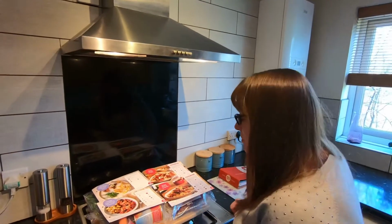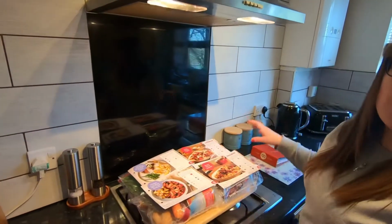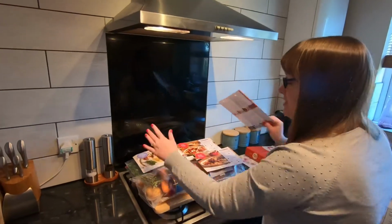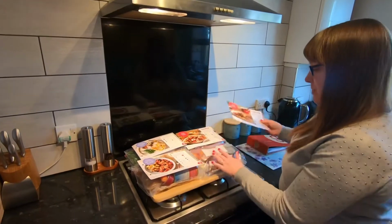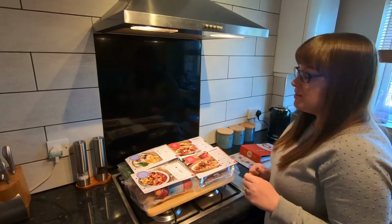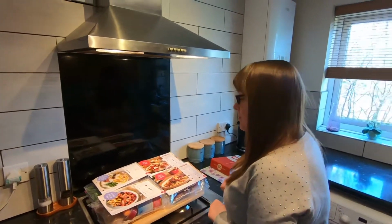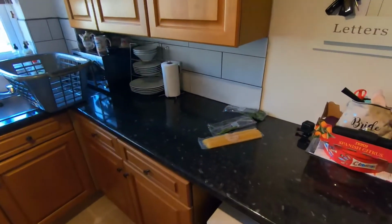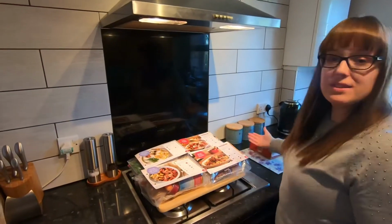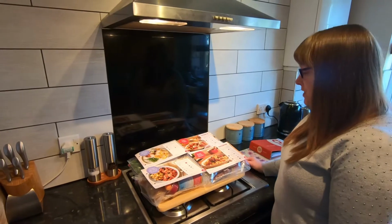Right, there we go. So what we've done is, because it doesn't come all separated, we've put all the ingredients in little bags for each of the meals, so it's all ready to go in the fridge, and all we need to do is take it out. There's some stuff we're going to put in the cupboard, only spaghetti and fresh herbs. But there we go. That's our Gousto meals for this week.